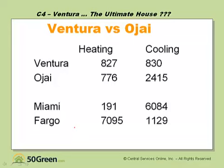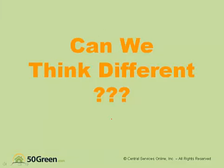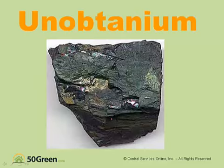As a matter of fact, in Ventura, the climate is very benign and very little heating or cooling degree days in our climate. The higher the number, the more demand you have for heating or cooling in this case. Ojai, 10 miles up the hill from Ventura, has almost the same heating, but look at the difference. It's about 3 times as much cooling. Here's Miami, almost no heating but a ton of cooling, and vice versa for Fargo, lots of heating, not much cooling. So can we think different about how we build houses?